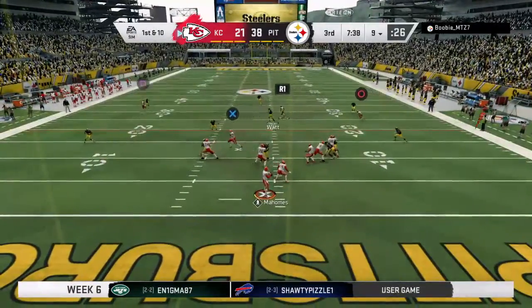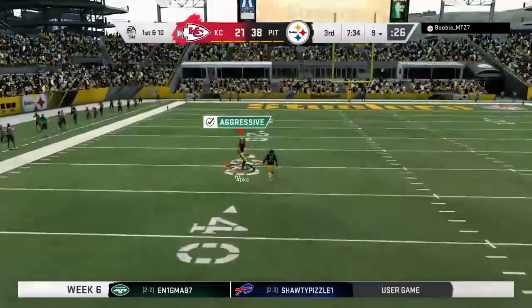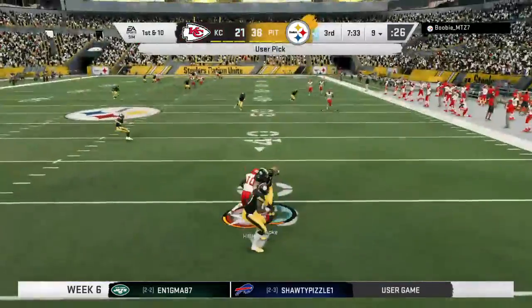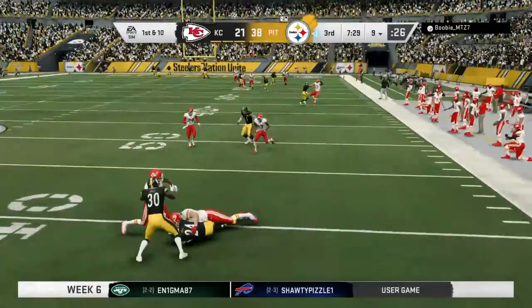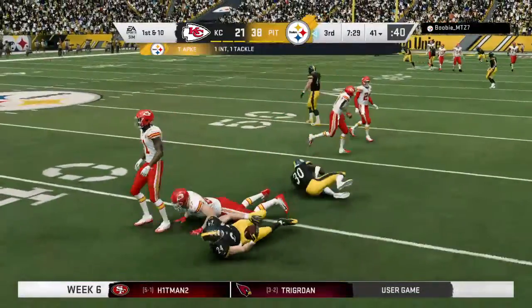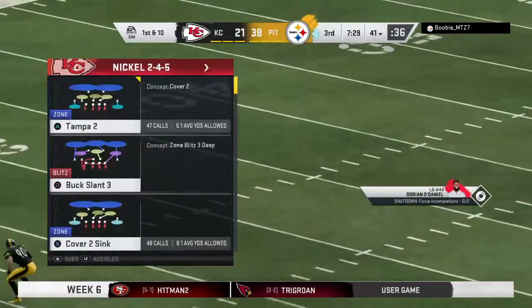Play action. Now it's Mahomes. And going deep for Hill. And he's going to be intercepted a 3rd time. Picked off by Troy Apke. And he's able to get it back to the 41-yard line. So now he's equaled his interception total from a week ago.